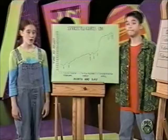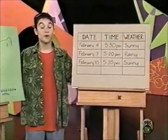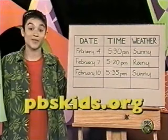Why don't you try watching the streetlights in your neighborhood, right around the time that it gets dark? Be sure to keep track of what time they go on. If you do this at least 3 times a week for 2 weeks, you'll probably start to see a pattern. Write down the date, the time, and what the weather was like, and send your data to the Zoom website at pbskids.org, where you can also see data from Zoomers around the country.